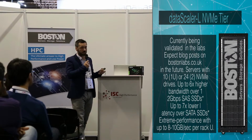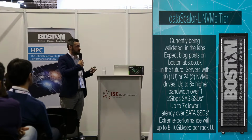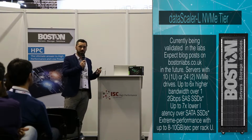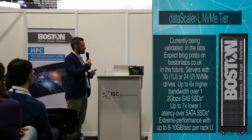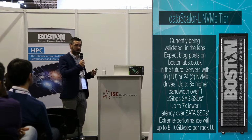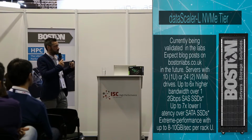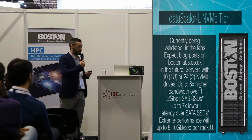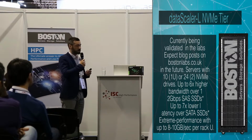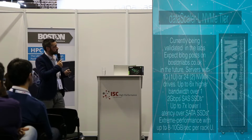But we have got servers that can facilitate 24 NVMe drives per system, and we're going to be using these as a top tier within our Lustre appliance, so consider these to be like a burst buffer. We're able to get over 10 gigs per rack U with these NVMe solutions, and we'll be developing white papers with Intel on that over the next while. So look forward to that as a next-gen product that should be coming very, very soon. The promise of NVMe as a very top tier within Lustre is very exciting for us, and something that we're working on in the lab at the moment.